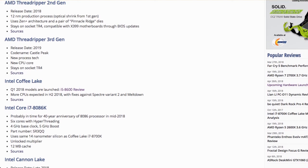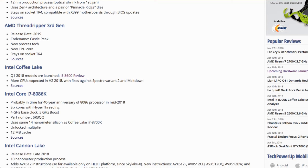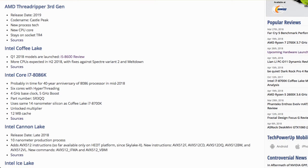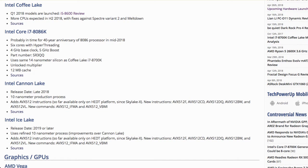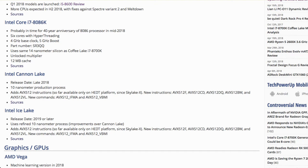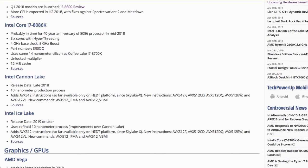Second gen Threadripper, 2018, sometime this year, 20nm process. Zen Plus architecture stays on the same socket as first gen Threadripper, which is TR4. Third gen stays on TR4, 2019, and we don't know a whole lot about that. Intel Coffee Lake, i5 8600 just launched. Some more CPUs are expected. Sure, great. With fixes against Spectre and Meltdown.